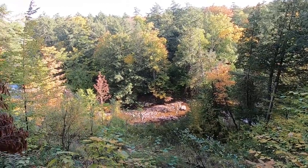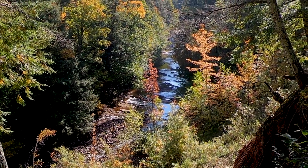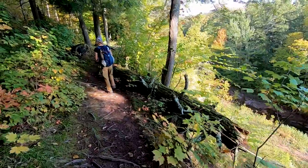We found the river. We did. This is the Little Carp River. And this is apparently an overlook of the Little Carp River, and we are headed to the mouth of the Little Carp River.